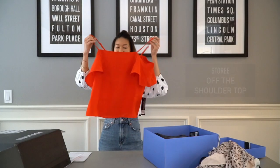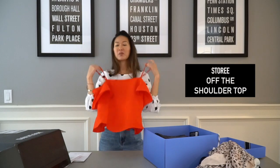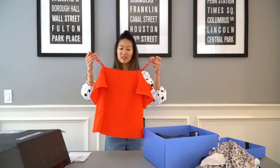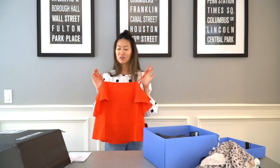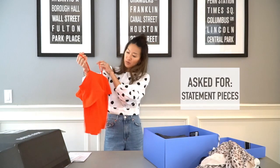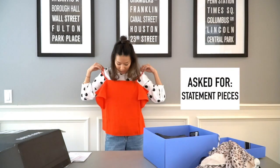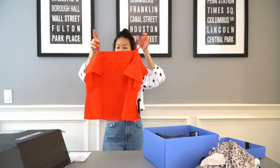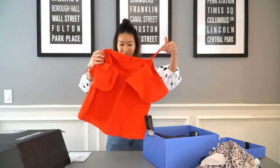Something red. This is fun too. I've been wearing a lot of color lately just because of spring and summer coming up, but I also like that these aren't like way out there, which I didn't want because it's just not my style. But this perfect pop of red would be great with denim, also with some leather pants maybe, or even a skirt. I love the ruffles too.